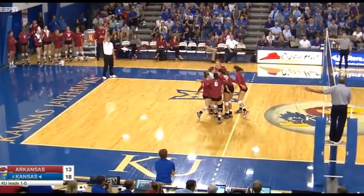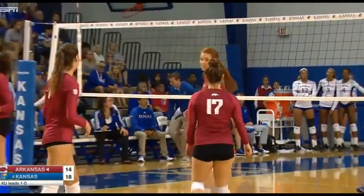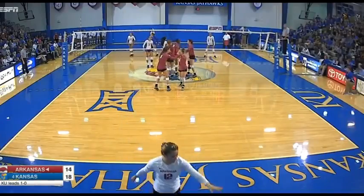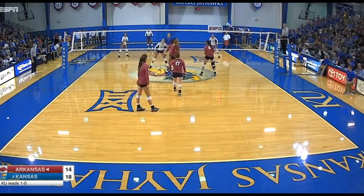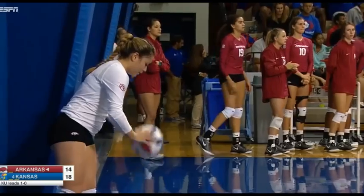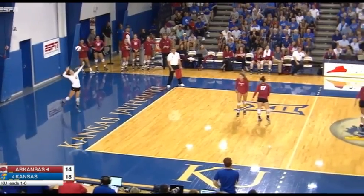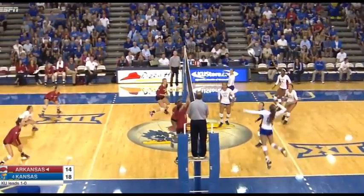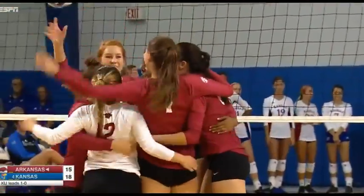Long. You hear the KU fans. The crowd disagrees with that call, but no challenge raised from Coach Bouchard. I think Bob Bucher would say he missed the tag. That KU fan sitting back to our right, he had a longer angle at it than we did even. Blocked there by the Razorbacks.